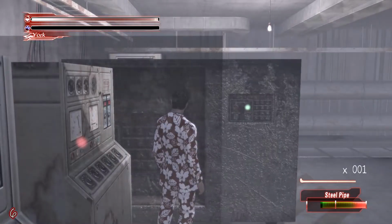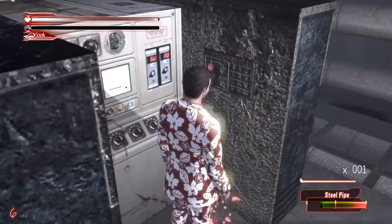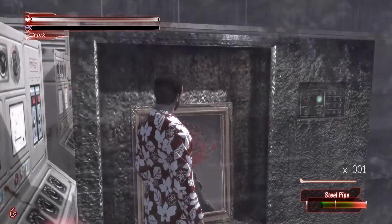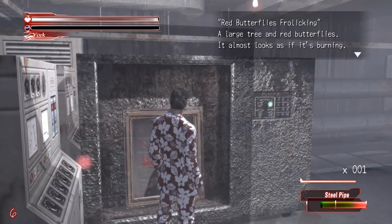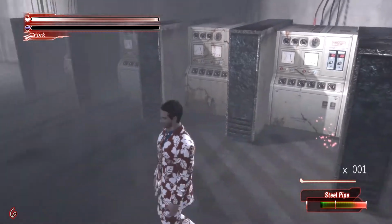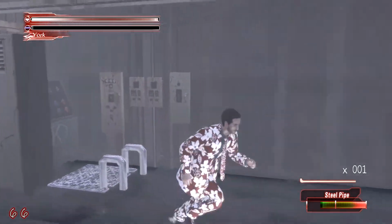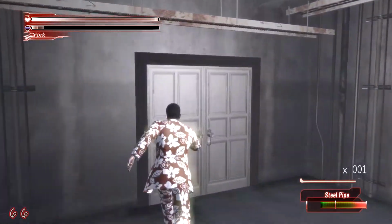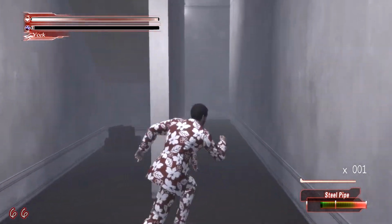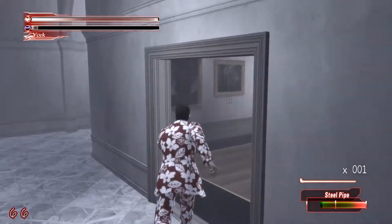Click. Nothing. And click. Aha. There's butterflies. Red butterflies. A large tree and red butterflies. It looks almost as if it's burning. Assuming that's the other number. So 1, 2, 3, 4, 5, 6 again. Got a feeling I'm reading this puzzle wrong. So far 6, something 6. If I'm reading it right, which I'm probably not.